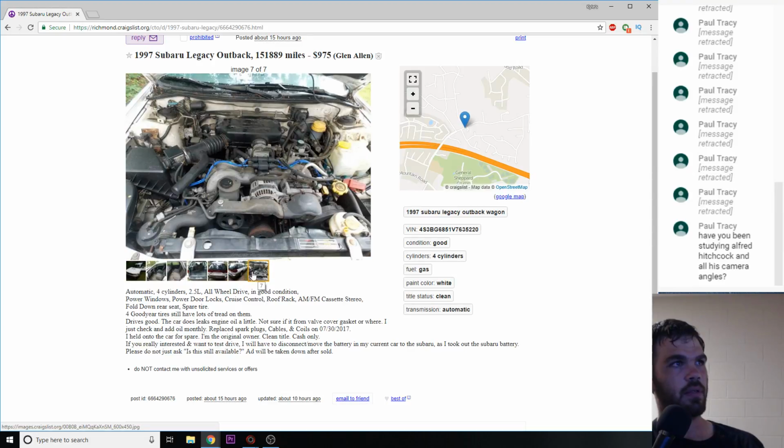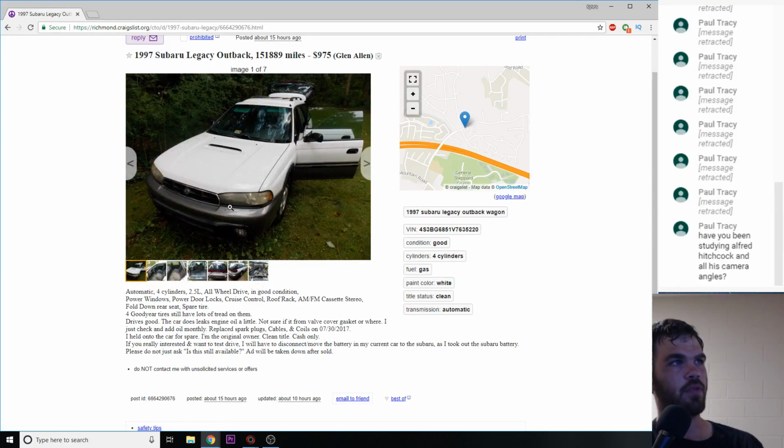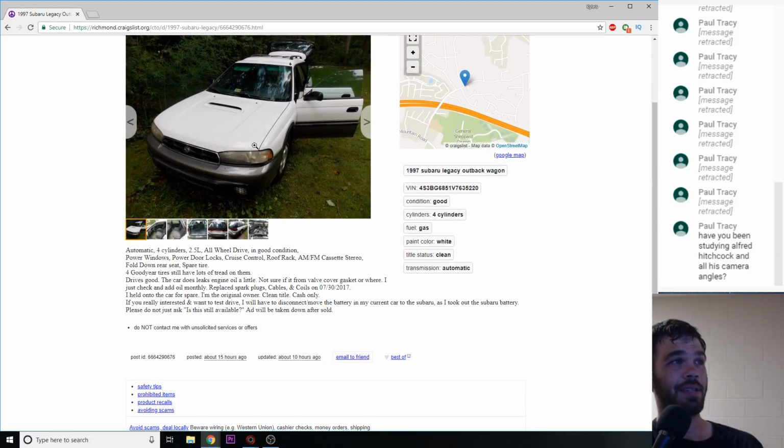And this is the one to have, the one with this front end. The other front ends are kind of ugly, honestly. Not that this is very good looking either, but. So let's see what they have to say about it. So it says 4-cylinder. I think all Legacies of this generation are 4-cylinder. 2.5, all-wheel drive, good condition. It says it leaks a little oil. Not sure where it's coming from. He just adds oil every month.